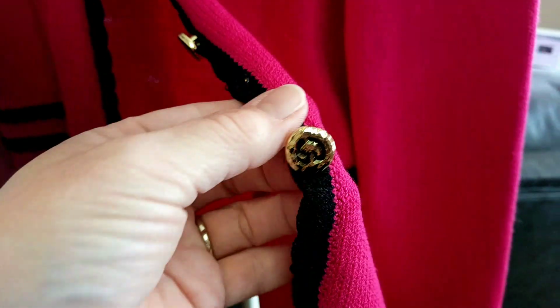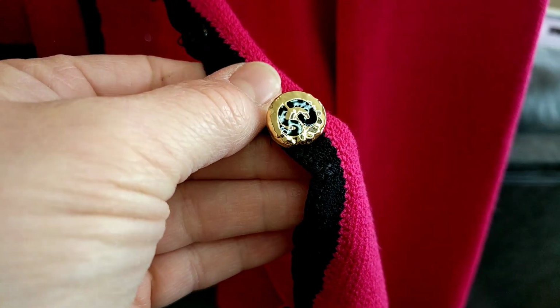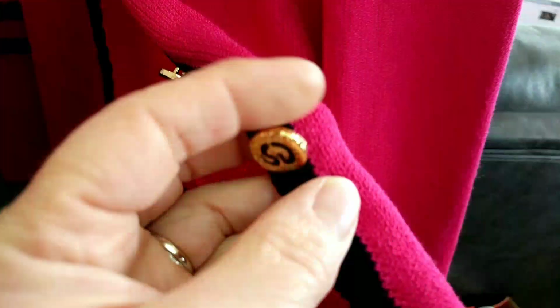Oh, this is a St. John sweater that I bought a little while ago, but it has some holes in it, so I might just take off the buttons and sell just the buttons, because just buttons will sell.